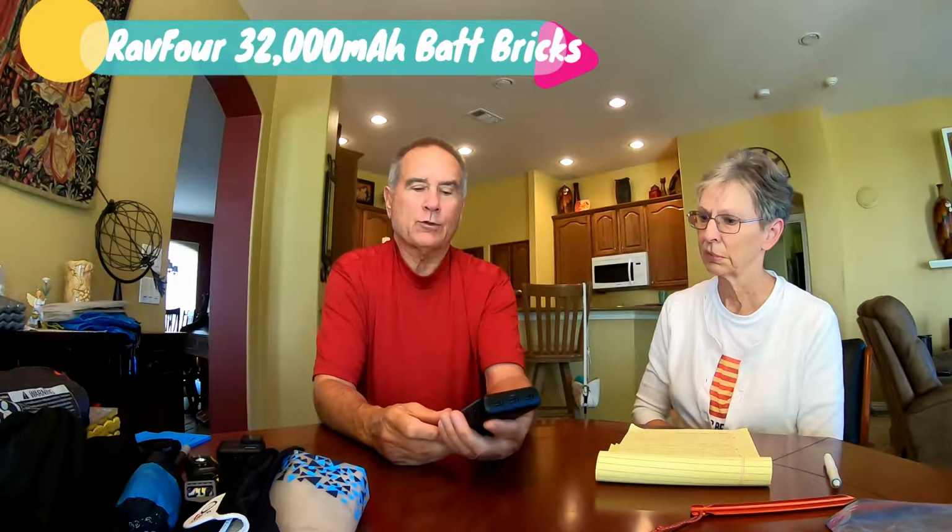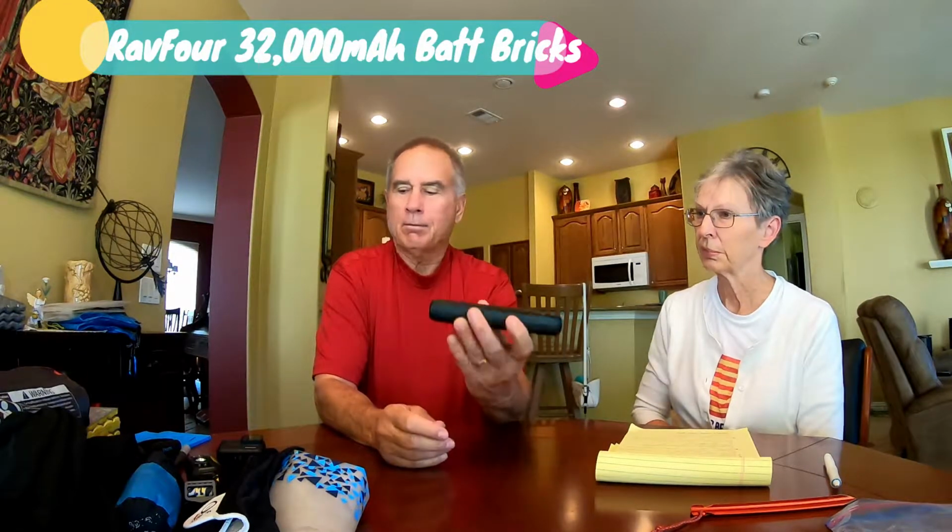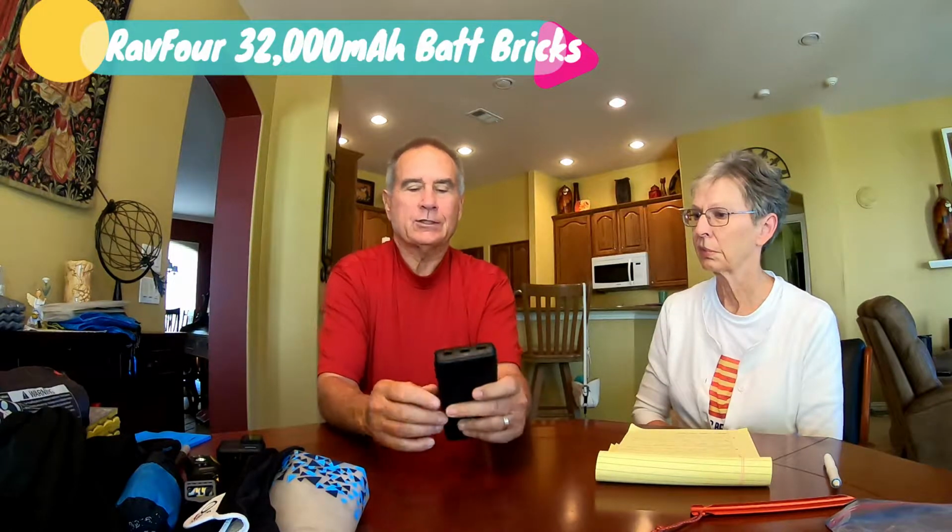And the only other items that I have are my camera equipment and my battery. I bought these RAV4. These are 32,000 milliamp hour battery bricks. The nice thing about these things is that, like I was showing you earlier, they've got 3 USB connections in them, so you can charge 3 different devices at once. You can do your cell phone or camera batteries or whatever it is that you're charging up. You can do about 12 cell phone recharges, complete recharges with this, before you run it completely down.